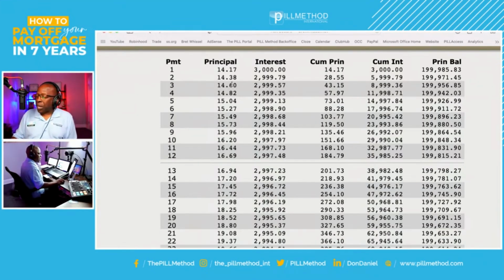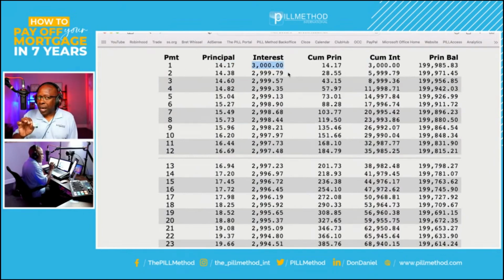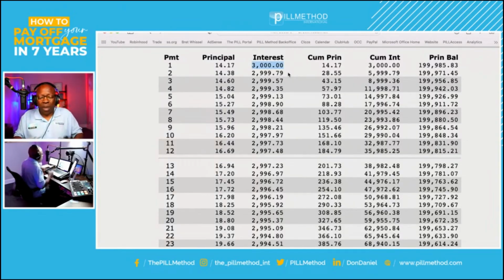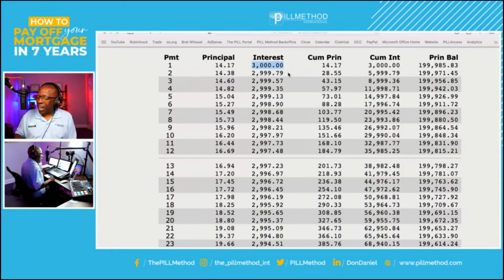So now here's what's happening. $14.17 goes to principal on the very first payment, while $3,000 goes to interest. I want to ask you, do any of you want to have a loan like this, where less than $20 out of over a $3,000 payment goes to principal, but the rest of that money goes to interest? Wow. Does anybody want to do that? Put your answer in the chat if you want to pay that kind of interest, $3,000 while only $14 goes to principal to pay down the loan.